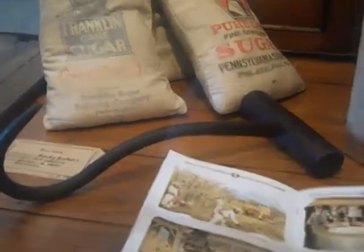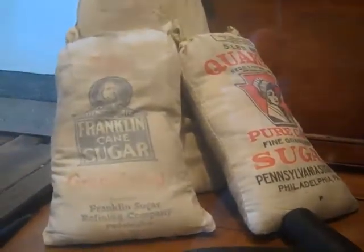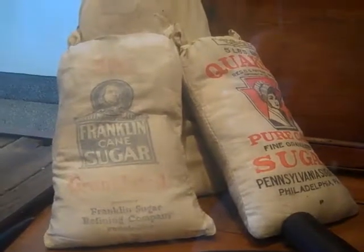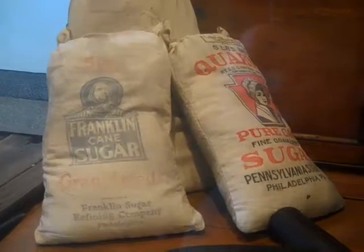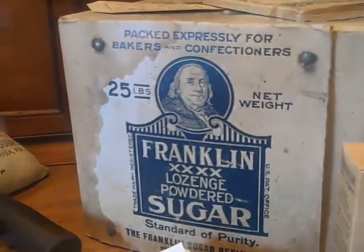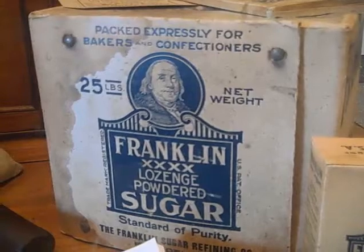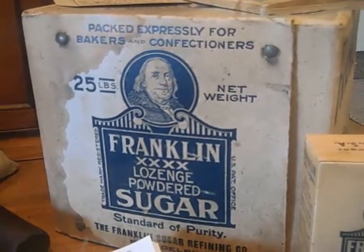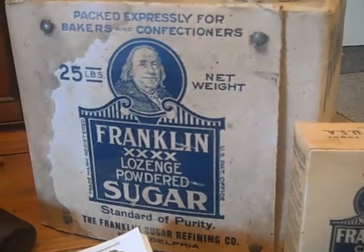Small bags of sugar that would have been sold at grocery stores. These are from the early 20th century. Again, the same brands, Quaker and Franklin. Cardboard boxes of 25-pound quantities like this would have been packed into those large crates we saw at the beginning. This is quite a rare box. I've never seen another one. That's in the Berley Brothers collection.